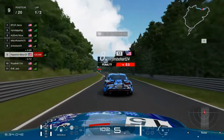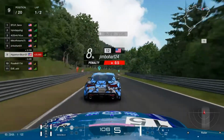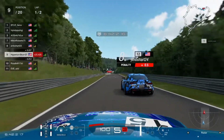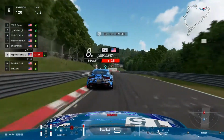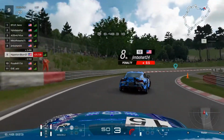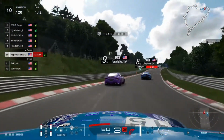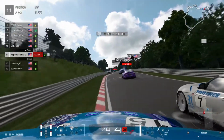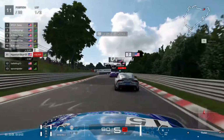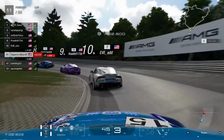Jimmy Hart could probably have to stay on the tarmac zone, so he just barely had some scratches on his Supra. In a matter of race, we'll need to keep it up for only a few more laps, one by one. This will be having some matter of repairs after this. And there it goes, folks. Roadkill 173D is now coming in onto ninth place, followed by Eve Ad is now coming on to the court carousel. This will be having a fine corner that everybody really wants to perform.